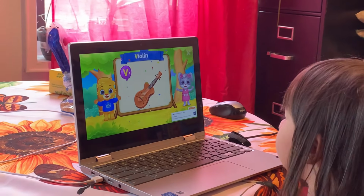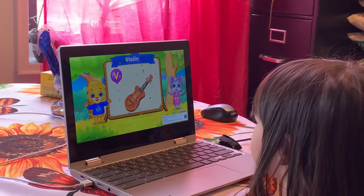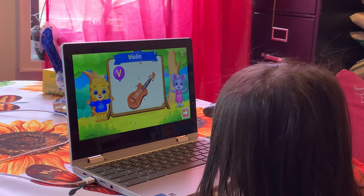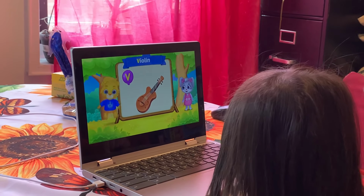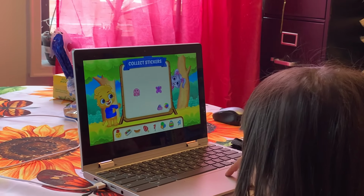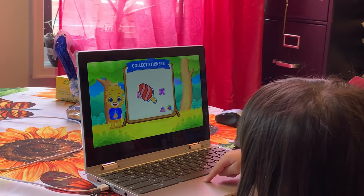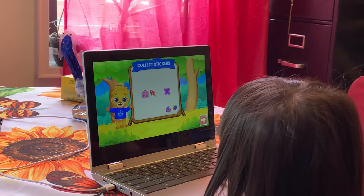Touch it again. Go. The red team is bad, right? Touch it. No, the red team is bad and the blue team is bad. A sticker. Pick a sticker. Yay! Very good.